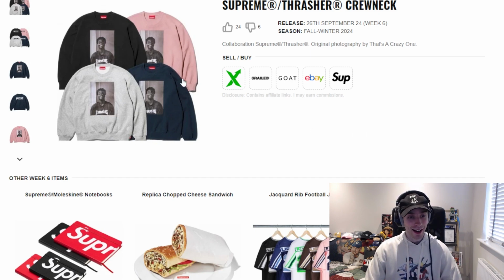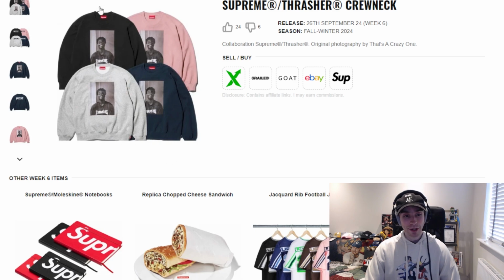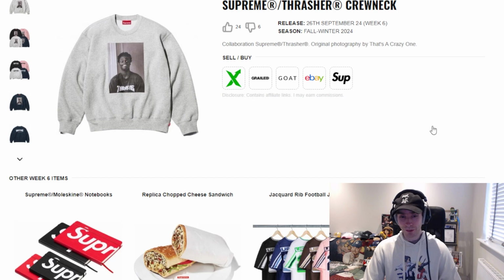So yeah, I do like the pink colourway, but I'm mainly a fan of the grey. I just am. I think this is nice, but yeah, grey. The colourways that work best are probably the navy or black, but for me, I just loved grey. Yeah, it's grey all the way, basically.